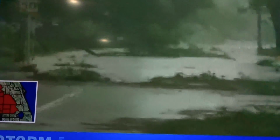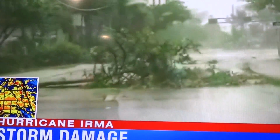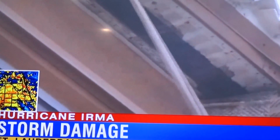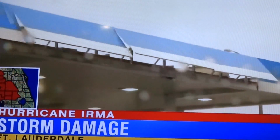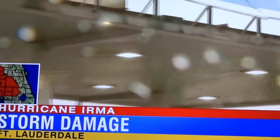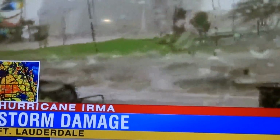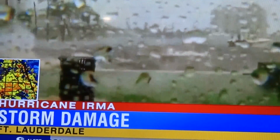We're getting a look at some damage caused by Hurricane Irma in Fort Lauderdale. Trees knocked down. You see the recurring theme here, buildings damaged, and a gas station awning starting to come apart. That's the other thing too, these aluminum, those sheet metal structures. It's a go-to shot typically after a storm comes through. You look through the years, hurricane this, hurricane that, and there's always the shot of the aluminum blowing through the screen. And the storm surge there as well.